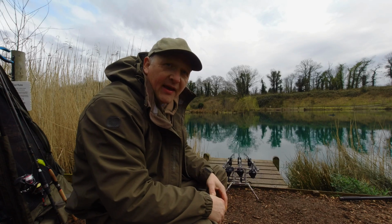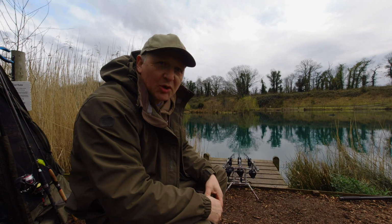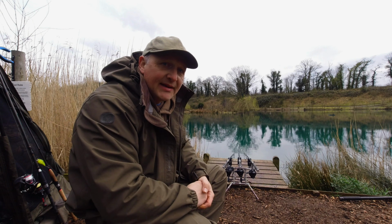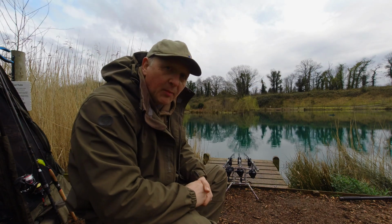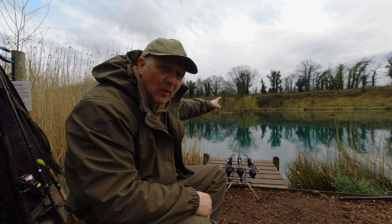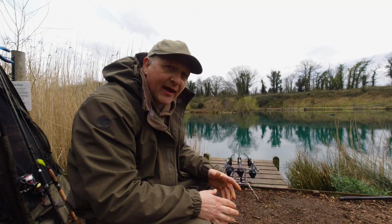Well, 5 o'clock in the afternoon, and after a couple of hours of watching the water, getting set up, getting the bivvy up, getting the rods out, we are finally fishing. I have ended up in peg 8, basically because when I was up on the ramp on the opposite bank watching the water, I saw a fish roll out towards the island just by this weeping willow tree, and probably about an hour ago I've seen another fish show there.